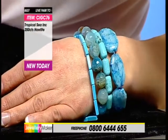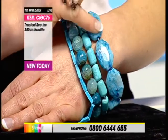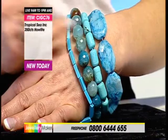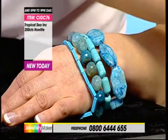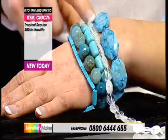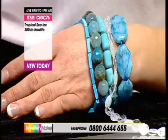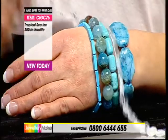Yeah. Now, this is howlite that has been dyed this wonderful colour. Big columns. I'd put white with it, I think. I always do, because white or clear freshens it up. That's lovely. This reminds me of the sea, you know when the sea comes crashing in to the shore? The froth, that's what it reminds me of.